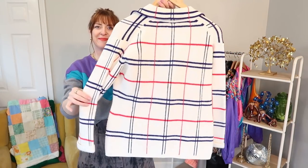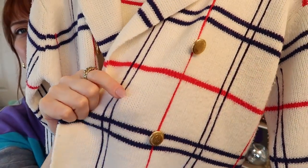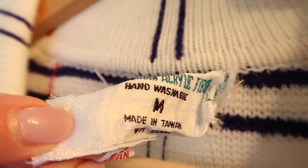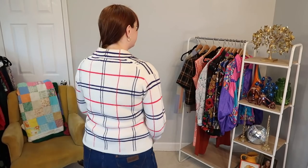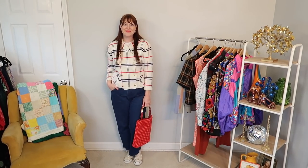Then I found this cardigan shacket that's like a nice soft wool with these cute double-breasted brass buttons. And it is this sort of nautical theme almost in my mind. It looks like something you wear to the Cape on Labor Day weekend and you just needed to throw on one more cozy layer. So it doesn't feel like my personal style, but I'm gonna put it in my shop because I think it's so cute.